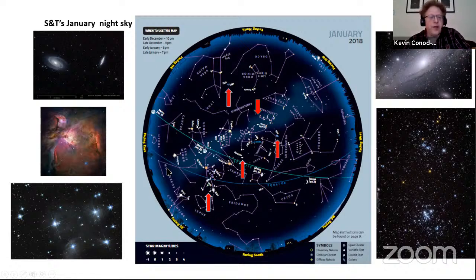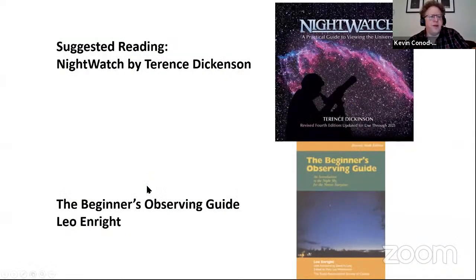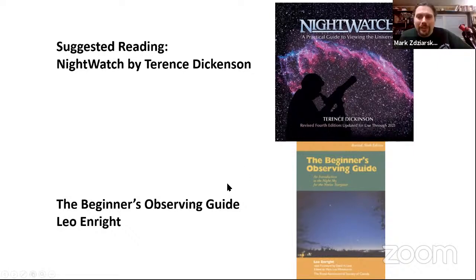Okay. I'm trying to remember, Mark, we wanted to finish with a reminder about reading material. Night Watch is a great book. Even though it's been around a long time and is perhaps a little out of date, it's really one of the best night sky books to start with, I think. Night Watch by Terence Dickinson. The Beginner's Observing Guide, I'm not really familiar with; Mark has recommended that. Another one I mentioned in the chat was Turn Left at Orion. That's another good one, to help you find your way around the sky.